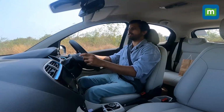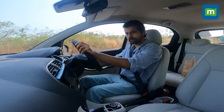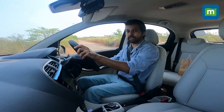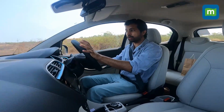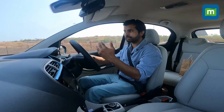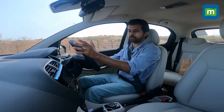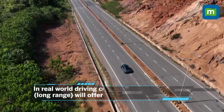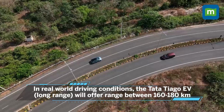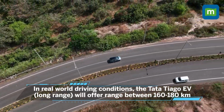Now, when it comes to range, according to my calculations, you can do about 180, and if you really drive conservatively with the intention of recuperating as much as possible, you can even possibly push it to 200. Freestyle driving expects something between 150 to 180 and not more than that.